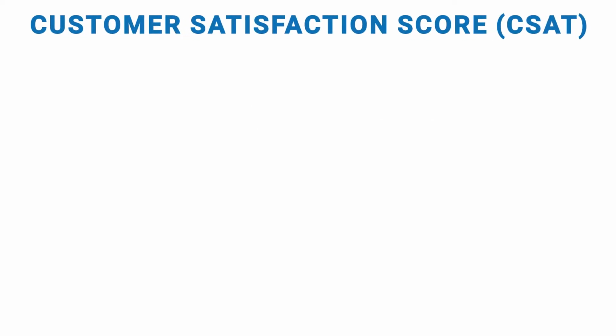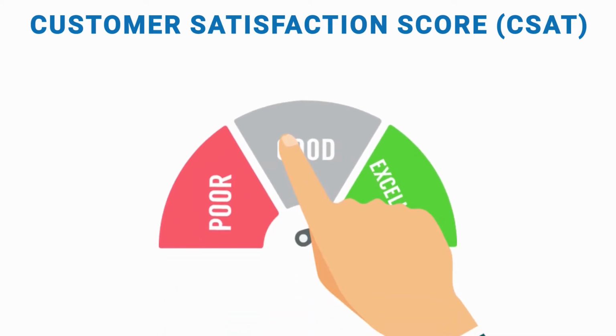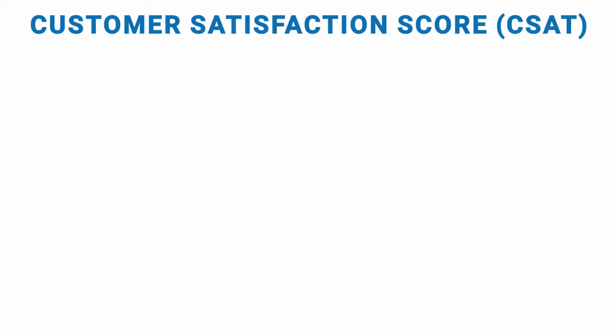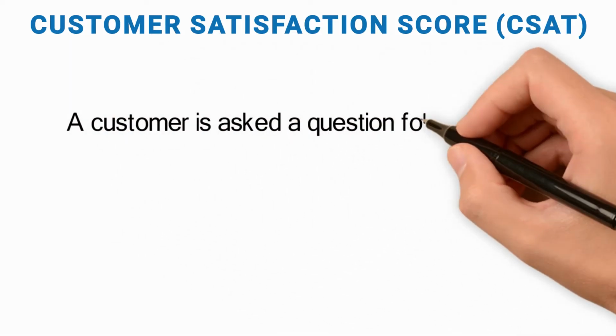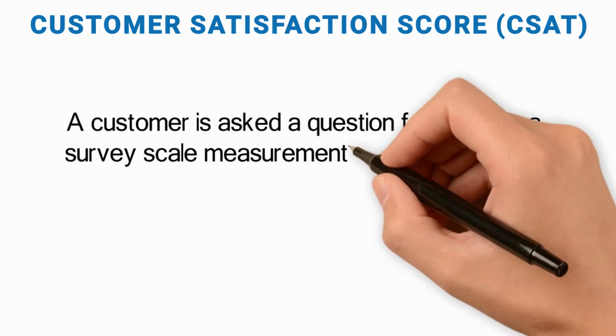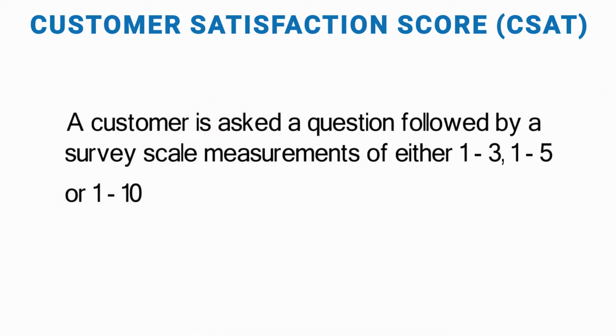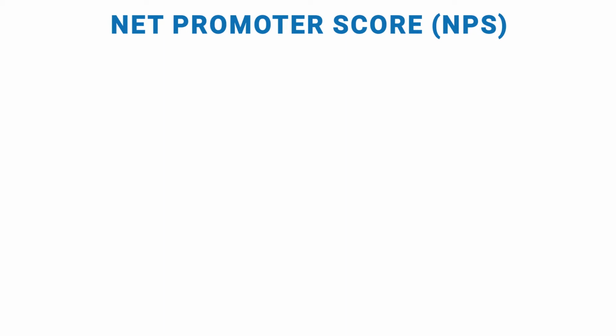Customer satisfaction score, CSAT. Customer satisfaction score is arguably the quickest method to measure customer satisfaction. A customer is asked a question, followed by a survey scale measurement of either 1 to 3, 1 to 5 or 1 to 10.